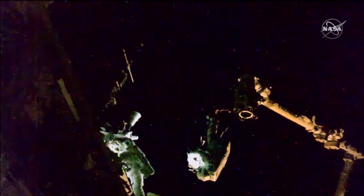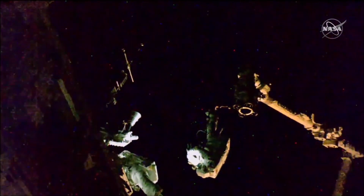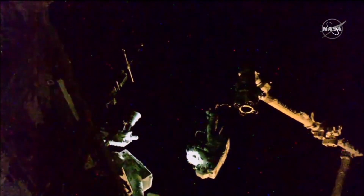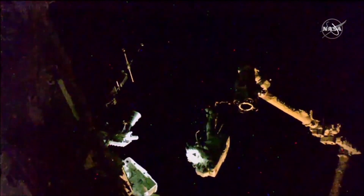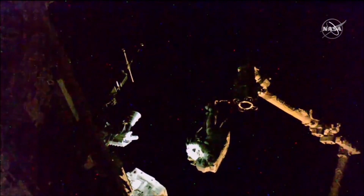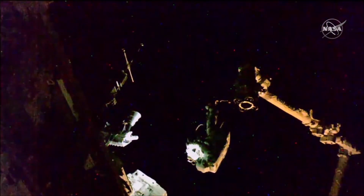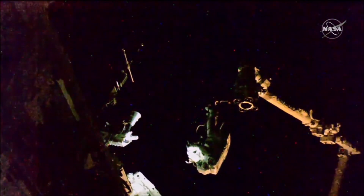Good motion. Roger. 1 meter to go. Stop the motion. That's about 40 centimeters, about half a meter short of the published for starboard. Okay, looks good for right now. All right, we'll give you about 1.5 meters aft then. Sounds good.